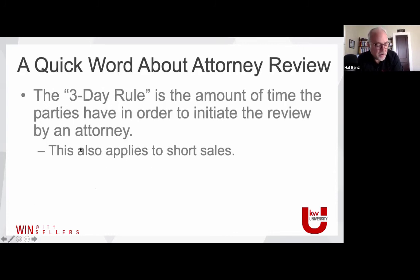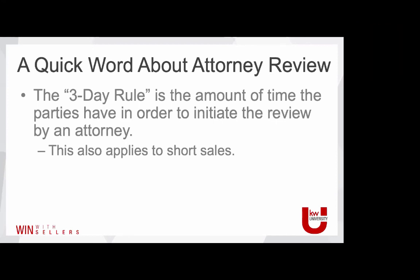Quick word about attorney review real fast, and I think most of us get it, but the idea is that the 3-day rule that we think about for attorney review, I still find some agents, and many who've been in the business for a long time, who believe that once the contract goes to the attorney, the attorneys have 3 days to solve whatever they're going to do and come out of attorney review. That is not true at all.